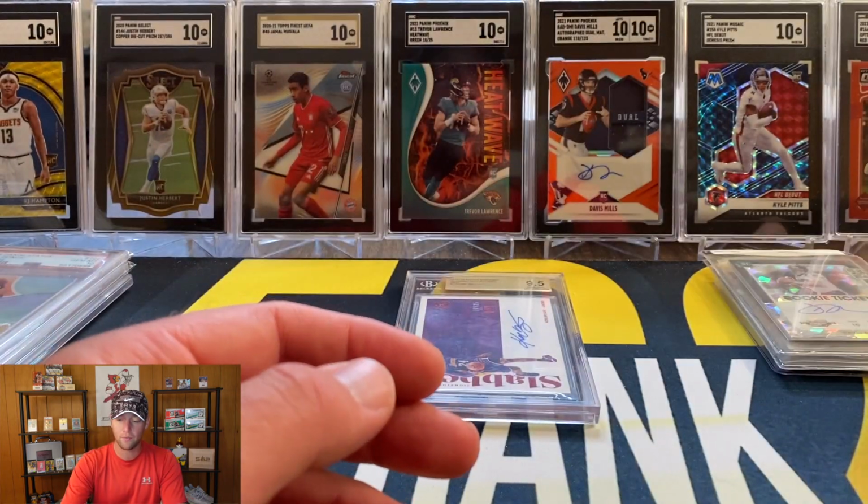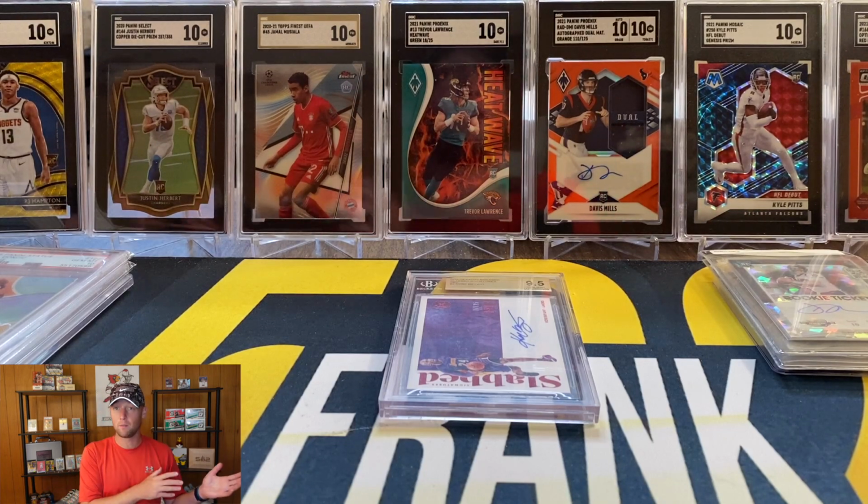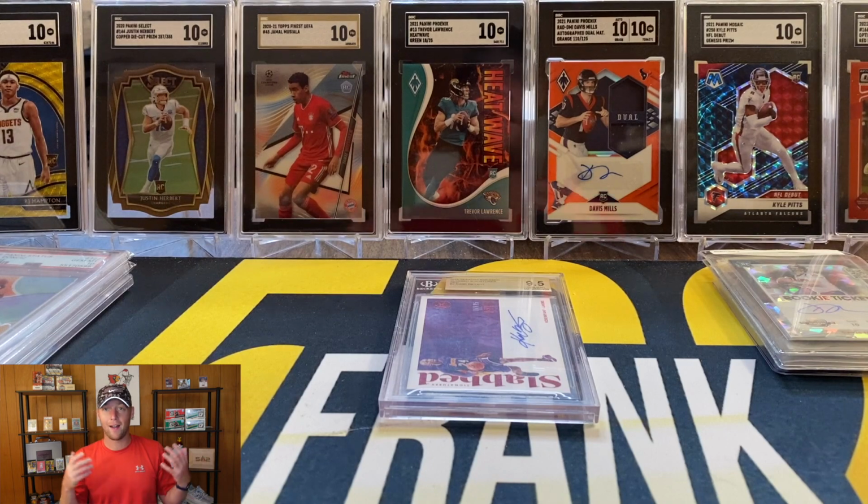I did decide to hold off on the LaMelo. I think I am going to take the LaMelo to the National and kind of use it the same way. If I want to trade it, I can trade it. But I just don't want to take that risk of sending it to PSA and it doesn't come back and then I don't have it for the National. So we're going to keep the LaMelo raw for now. We're just going to grade the Mills and fingers crossed it comes back in time.